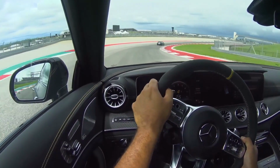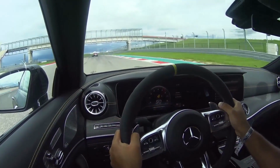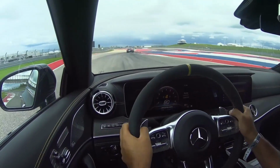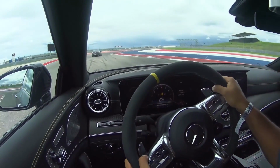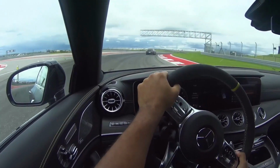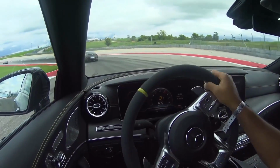I'm in race mode with the traction control on the sport mode, so that is partially off, not completely off. Now we're coming into some chicanes and S-bends. The car does handle its weight pretty well, and thanks to that torque vectoring 4MATIC all-wheel drive system, the car does rotate so very nicely. And of course, I am really at the ragged edge of grip when it comes to this car at these speeds on this track.